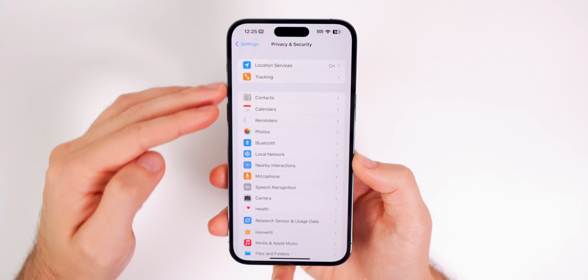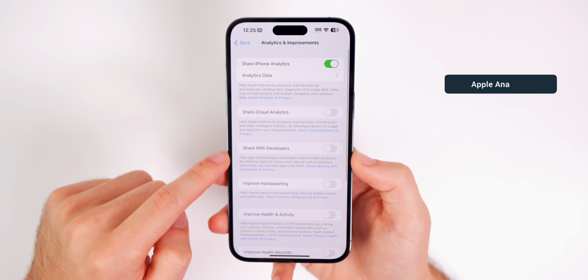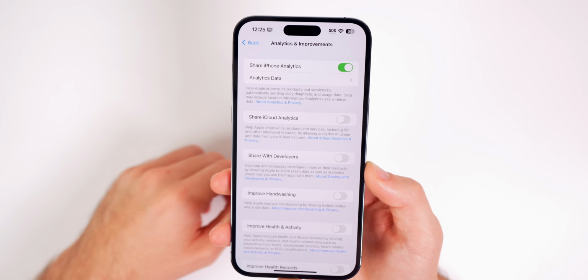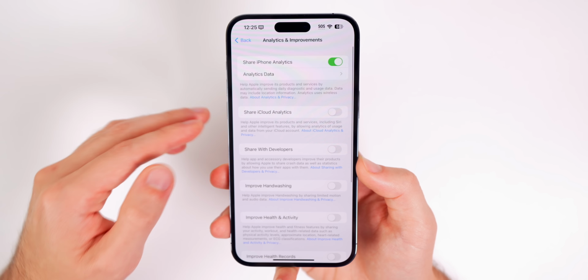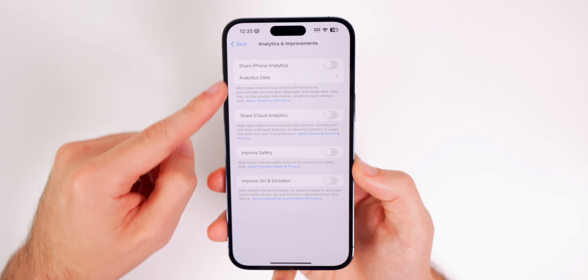And then also if you go back into the privacy and security section in your settings and go to analytics and improvements, you might want to turn off these as well. So all of these are just basically ways that Apple can improve the software, but they're going to get this data from people who just don't know that these are here. So you want to turn these off. That way you're not having things running in the background, including the main Share iPhone Analytics toggle up top.